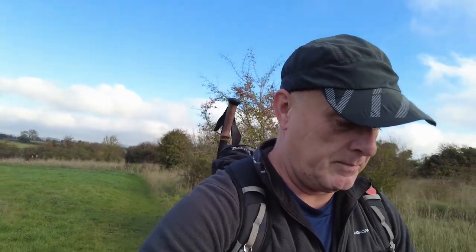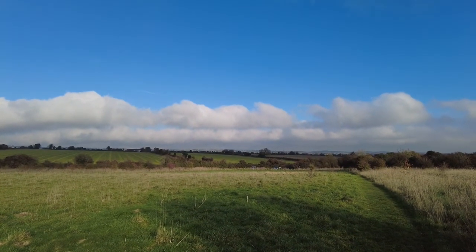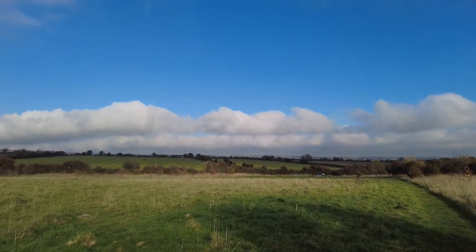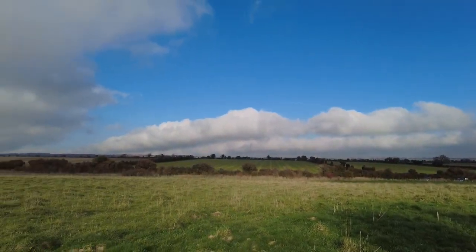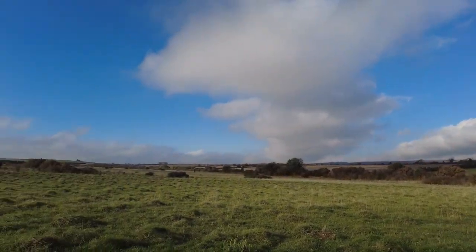Gonna go up, where are we, Penbury Knoll, and then into Pentridge village, and then back up towards Bokerley Ditch and back to the car. I might make the route up as I go along, but the rough one I've plotted at the moment is going to be about 8.5 miles. So I might extend that if I'm feeling good at the end of it.